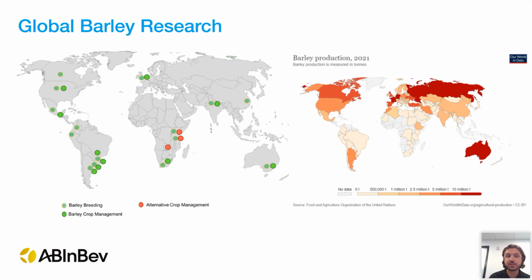And so, as I mentioned, I am the global barley breeder for Global Barley Research. We're based out of Fort Collins, Colorado, which is where I'm at this morning. However, we have breeding sites and breeding locations throughout the barley growing world. You can see on the left-hand side the different dots showing locations where we have some type of barley breeding team agreement with some of the local zone teams there, or something to do with crops, alternative crops, and barley crop management as well. And it more or less reflects the general areas where barley is grown throughout the world.